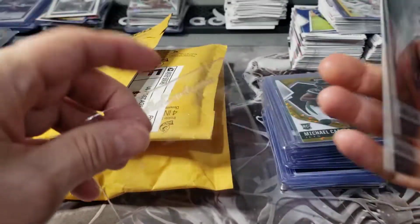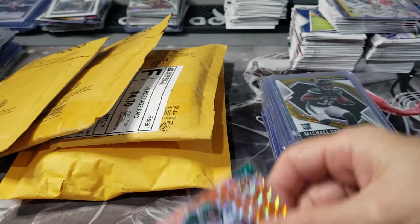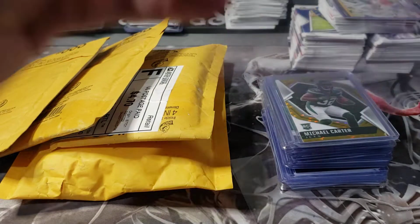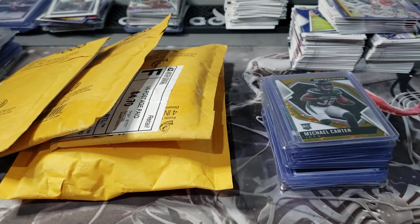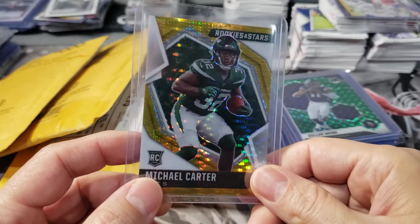Love the mosaic. So, I'll drill this like I've always realized: it's way better to buy singles than to rip. I got super lucky when I pulled that Trey Lance, but that just doesn't happen very often. From what I've seen, what's been sold, there's only been a handful of them sold, and only a handful of them even on eBay. Maybe 10 total between sold and on. Got a Michael Carter. That's it.